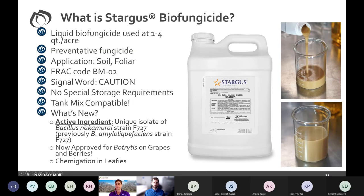Next, please. The last fungicide we're going to discuss before Melissa discusses some of the data will be Stargus. Stargus is our newest biofungicide, and it is our only living biofungicide. It's actually our only living product in general. It is a liquid product that is best used at a 1-4 quart per acre rate. It's considered to be a preventative fungicide like all or most other biological products are.